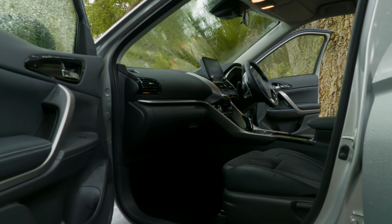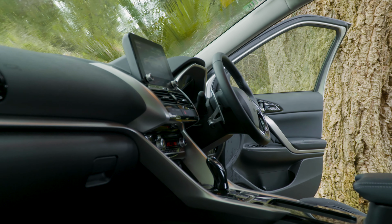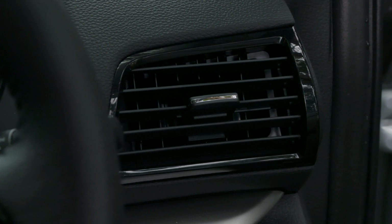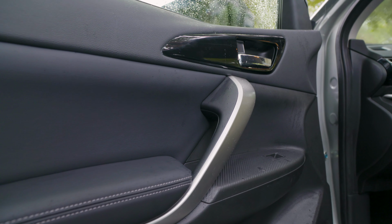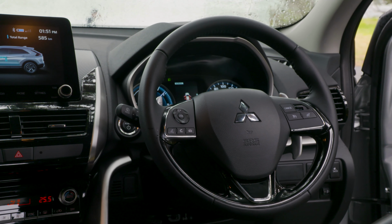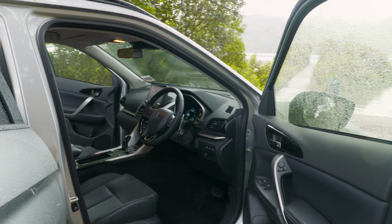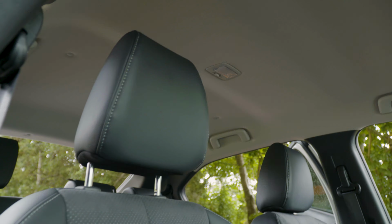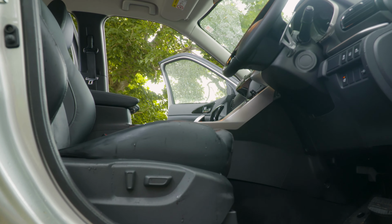The interior of the Eclipse Cross is familiar territory to those of us who have been with Mitsubishi product for a while, particularly in the new generation. We're quite used to seeing things like the black piano plastic, the chrome highlights, and nice soft touch leathers everywhere they're supposed to be. We're also feeling these very comfortable seats, which use a clever combination of leather and suede to present a very comfortable and sporty feel.